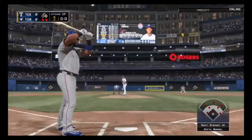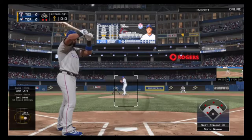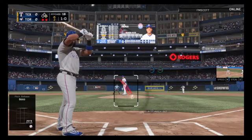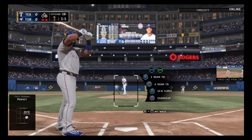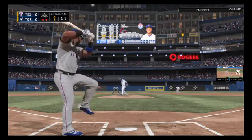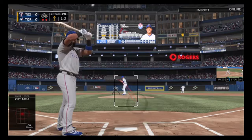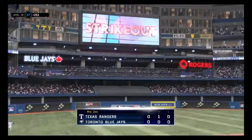Elvis Andrus set to take his first cuts with a man at first and 2 away. Yeah, and he's going to have to find a gap to give that man on first a chance to score. There's a fastball missing down and away for a ball. 1-0. Now a fastball for a called strike. It's 1-1. No score here as we play inning number 2. Changed things up on him, and he got him to swing through it. 1-2 now. Throws him for strike 3, and that retires the side.